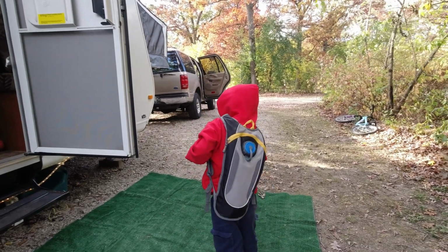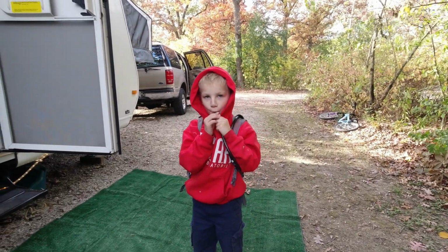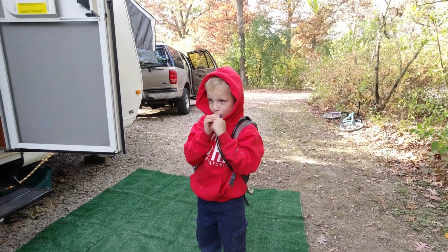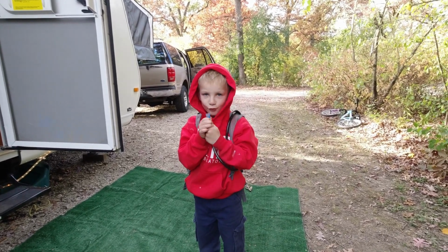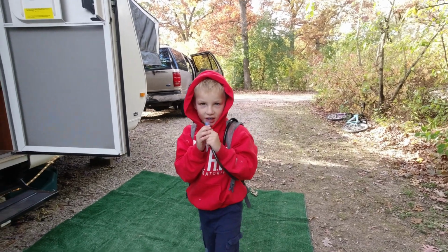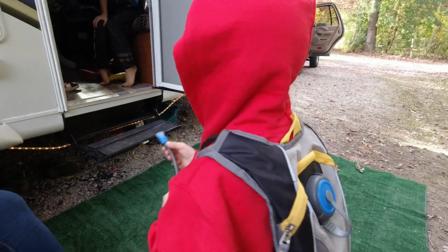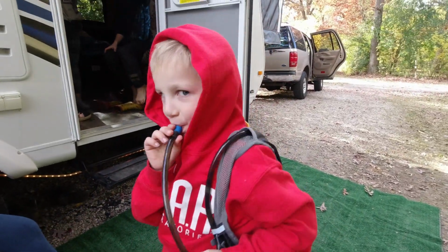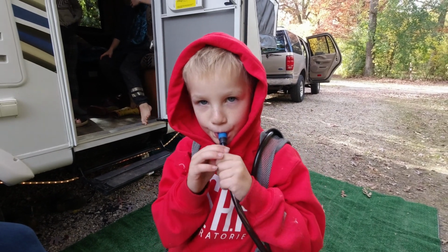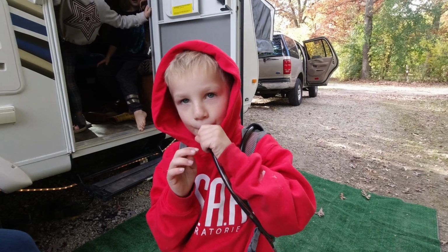What is that? Is it a parachute? Is it a backpack? Is it a survival kit? What's in it? Water. Wait, come closer. I want to see. Turn around. Wait, you're like a camel. Wait a minute. Do you think that's why they call it a camelback? Because you carry water like a camel in its hump?